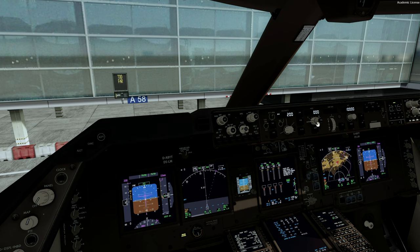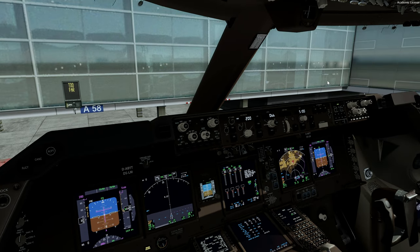Keep these disengaged for now. Initial heading 067. Initial climb expecting 5,000. We'll just take the flight out of the, 5,000, okay. And it's actually 066 now, it changed.